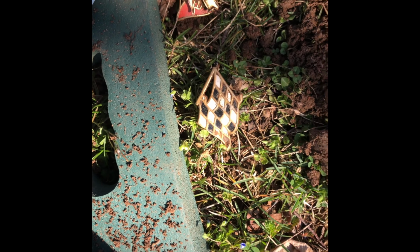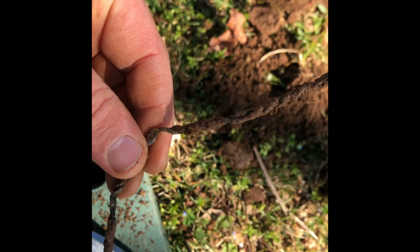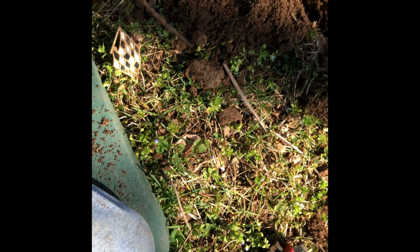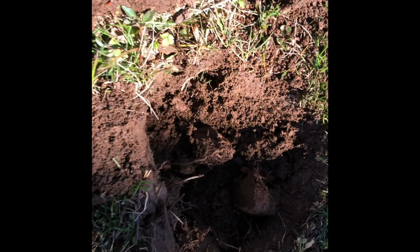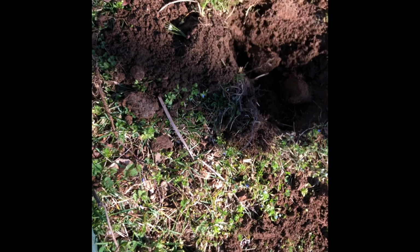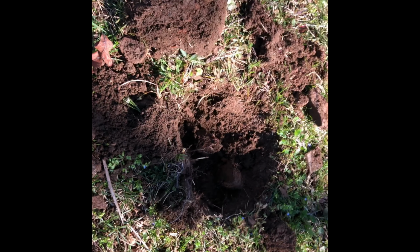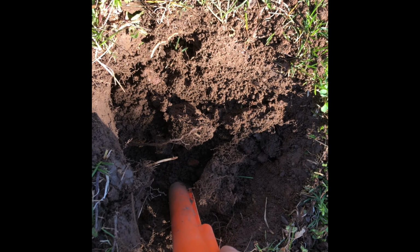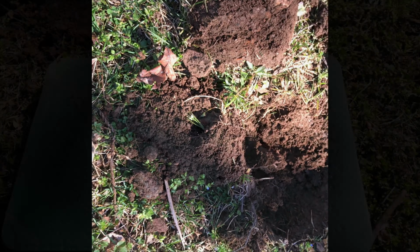And I also found this old piece of wire. Old twisty wire for focus. All in the same hole. That's why the signals were bouncing around. And they were all about 3 or 4 inches, 6 inches in the ground. So I don't think anything else is in there. Yeah, something else is in there. Let me find that and I'll get back to you.